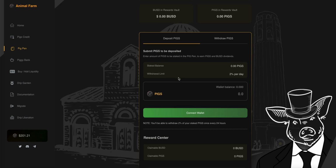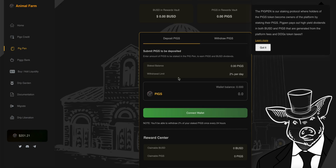And then piglets, basically it's pretty straightforward. This one is a little bit more complicated, but it's pretty straightforward. So you're going to lock up your balance for just basically 50 days. So let's say you put 2 in here, which is at $200. So you'll put $400 into your pigs, into the piggy or the pig pen.